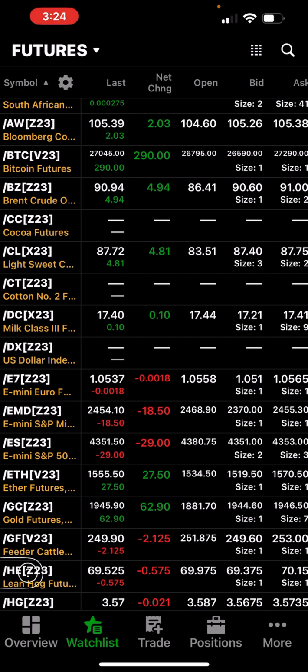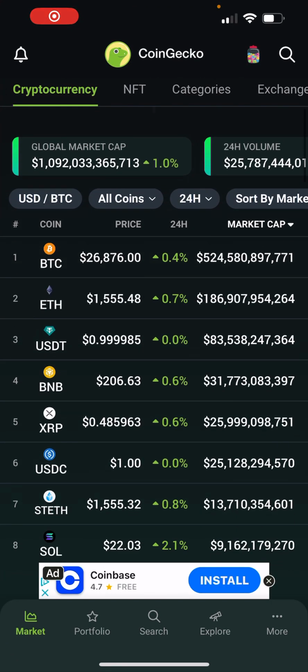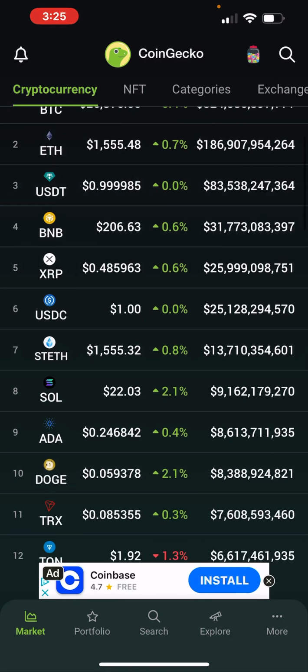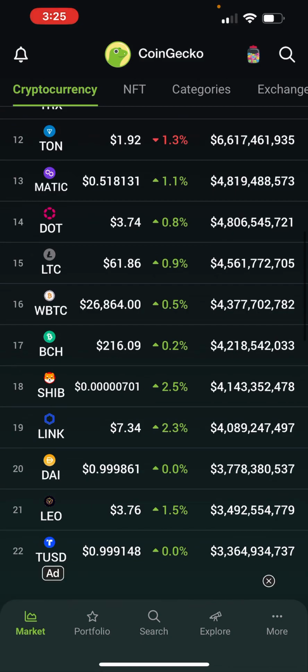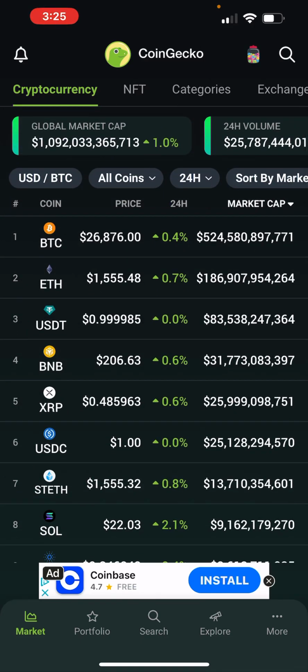Bitcoin 27,045, up 290, and Ethereum up 2750 to 1555. That was as of the futures closing yesterday at 5 p.m. We can go to CoinGecko here, and we can get a price right now. Bitcoin trading at 26,876, and Ethereum at 1555. For the most part, the global market cap is up 1% as of right now, almost at $1.1 trillion. Top 10, Dogecoin up 2%, Solana up 2%, Shiba up 2.5%, Link 2.3%, and those are your top 25 coins as of right now.